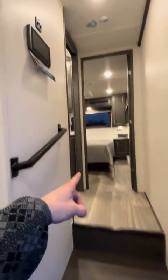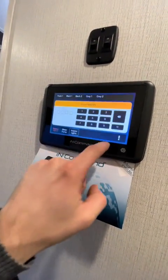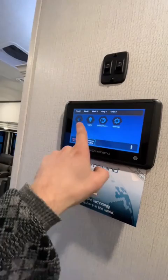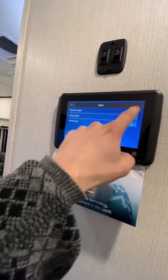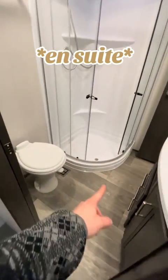Coming up the stairs, right here on our left, we have our in-command system. This is a little iPad thingy. You can control all your lights, your slides, your awnings. Turn them all off at the push of a button. We got a pass-through bathroom here going into the master bedroom. Another porcelain foot flush, corner shower.